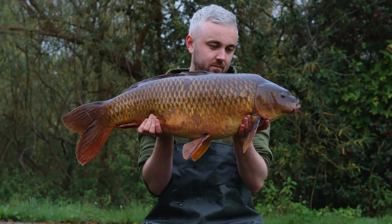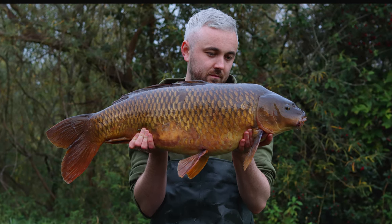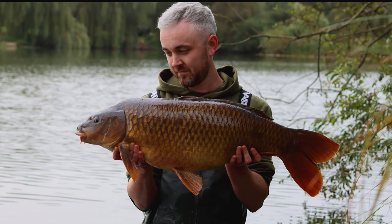Didn't feel that big out in open water, kind of plodding along, not really taking line. And then it got under the rod tip, and that's when it just went. It just kept going and going, and I thought, all right, it's actually quite a decent size. Managed to get it in with the help of a guy next door called Phil, absolute legend. And weighed, I think it was 23.6 in the end. A really nice common, a bit of damage to one of its fins, so treated that up.